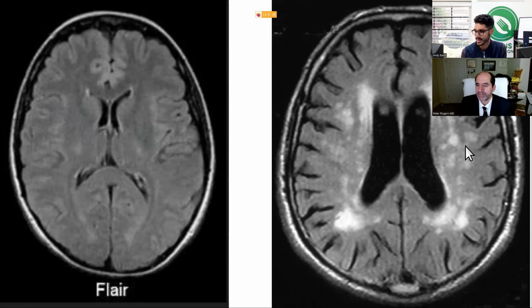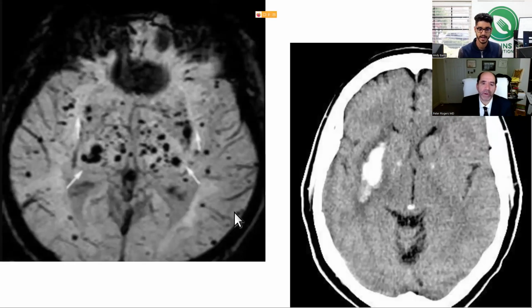Okay. Do you want to exit out of the presentation? I want to show you one other thing too. Oh, go ahead. Can you see this slide now? Yeah, I can see it. This is a brain MRI, something called an SWI sequence, susceptibility weighted image. And the gist of this sequence is that it's more sensitive to small bleeds in the brain.